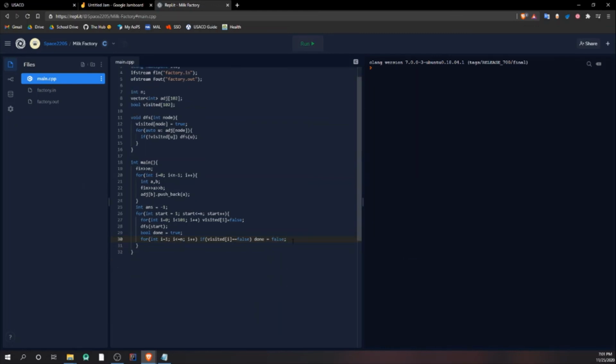And at the end, if it is done, then we know that that is our answer. So we're going to set our answer equal to the starting integer, right? And then we're going to break out of the loop to make sure that we don't continue on with other integers. And there we go. And what we can do after that is just simply print out the answer. So that would be how we would solve this particular problem.